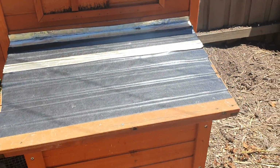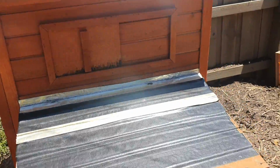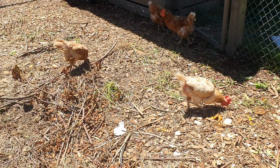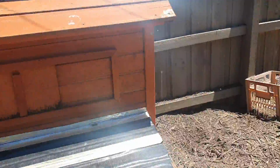If you don't know what mites are, they're little bugs that really annoy your chicken, and same with lice. They generally hang near the butt area, and they can infest your chickens and they can infest your coop.